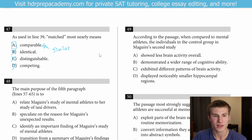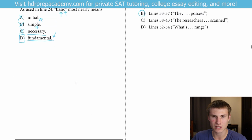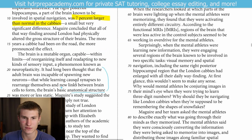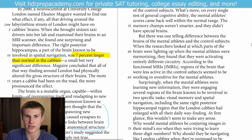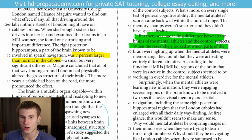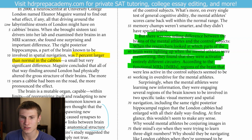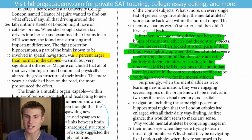All right, now 48. The main purpose of the fifth paragraph, lines 57 to 65, is to what? Well, let's take a look at that paragraph, 57 to 65. I'll highlight this in green so you can see it. But there was one telling difference between the brains of mental athletes and control. And then we're talking about the brain lighting up in the mental athletes and how the area of the brain that was lighting up is completely different in the mental athletes versus the control subjects. We see that the less active areas of the brain in control subjects were working in overdrive for the mental athletes.